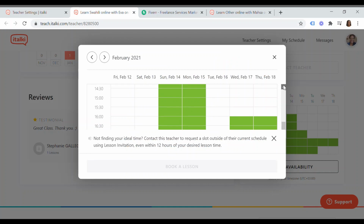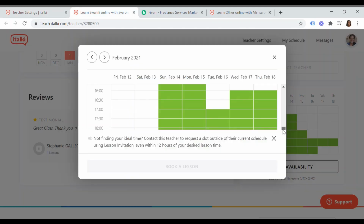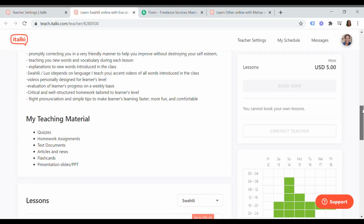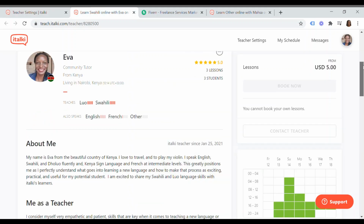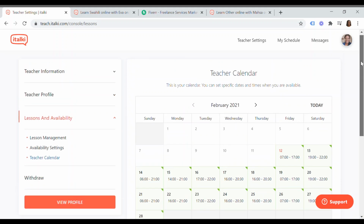I have a full-time job, so I am largely only available from 1600 hours during the week, and sometimes I'm not able to book as many classes, but I've still been able to book lessons. On the weekend, I have more availability. You can see from 6 o'clock to 2100. There is opportunity to make money when you sign up. If you are currently not engaged, I would encourage you to set up your profile on iTalki, and the more your availability, the higher your chances of booking more classes and the more money that you make.